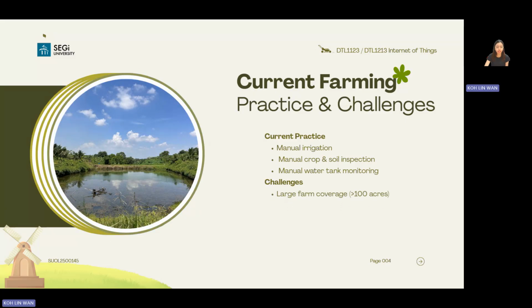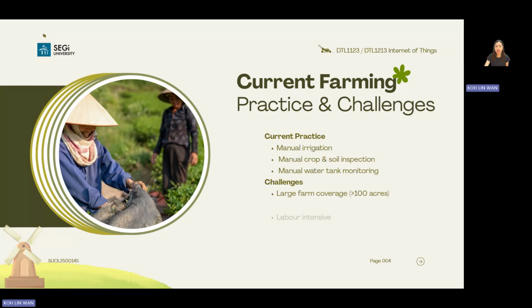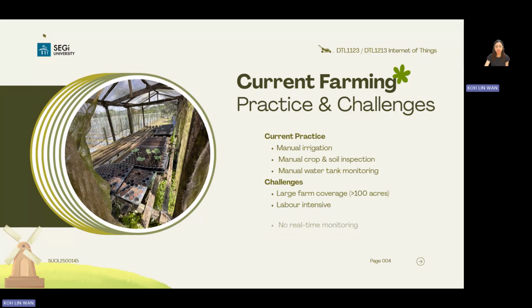Now, the first challenge is the large farm area. Since Taman Pertanian Johor covers more than 100 acres, it is difficult to monitor every cultivation area efficiently. The second challenge is that farming activities require a lot of manpower. Workers need to inspect different fields and irrigation equipment every day. Another challenge is the lack of real-time monitoring. Farmers only know the field condition after they visit the site, so the problem cannot be detected immediately.